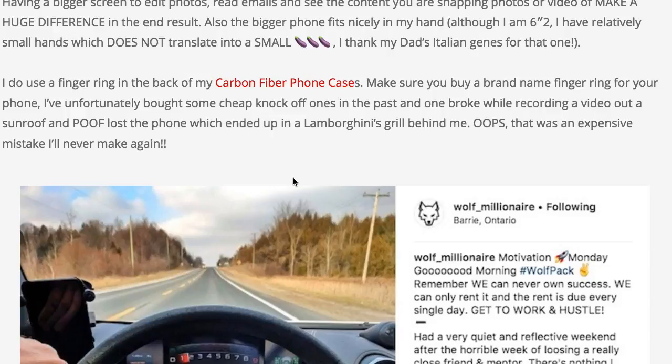And they won't break. And I actually lost a phone on a sunroof when one of those phone things broke away from the little base that sticks to your phone. And I lost a phone into a Lamborghini's grill that was following behind me on a rally. So make sure that doesn't happen to you. Don't cheap out when it comes to buying stuff that will keep your phone safe. Buy a good case and buy a good finger phone ring.